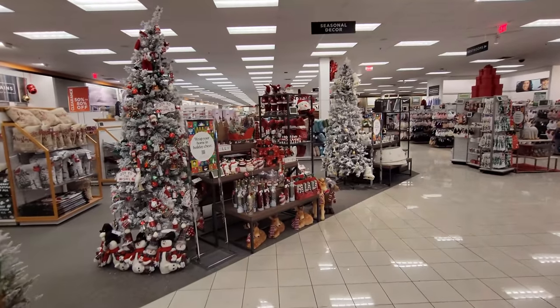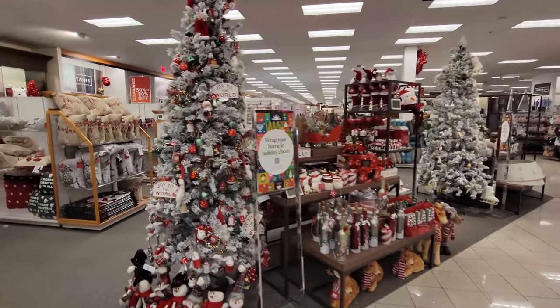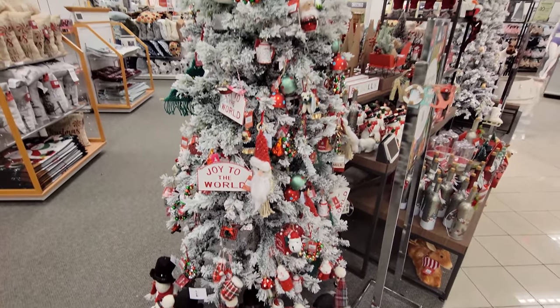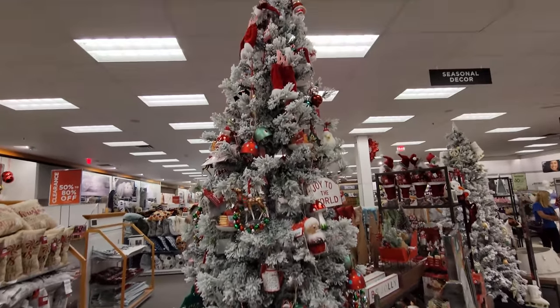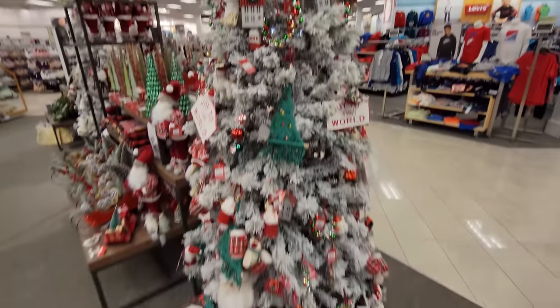Oh my gosh, look at how many there are. There are so many delicious smelling candles. And look at these awesome, beautiful, gorgeous Christmas trees. Holy crap, I love this one right here. Look at all the different Christmas colors on there. This is one of my favorite trees I've seen so far this season, guys.